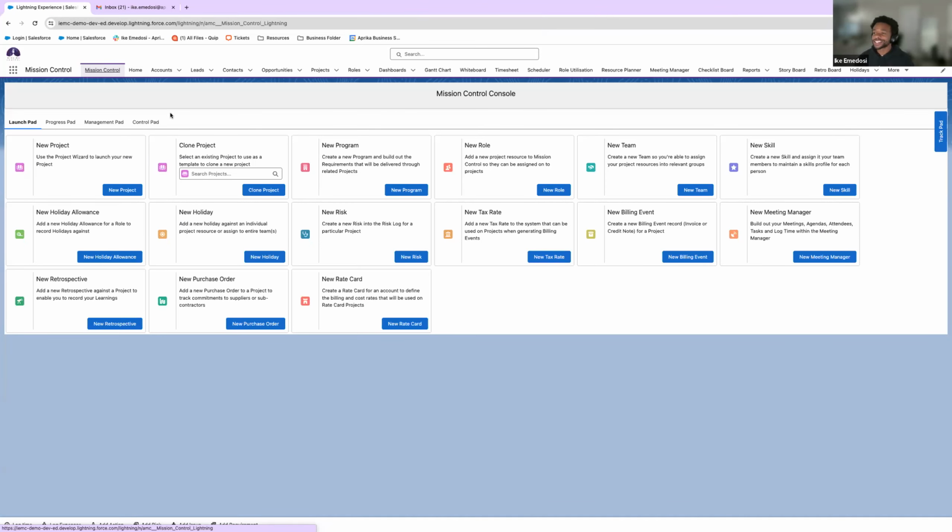So with that being said, let's go ahead and hop into the Mission Control console. As you can see, Mission Control looks exactly like the Salesforce platform. Why? Because we're built natively on top of it, just unlocking the project management information and data.